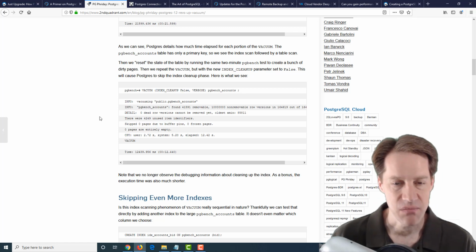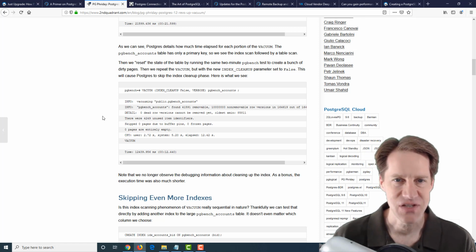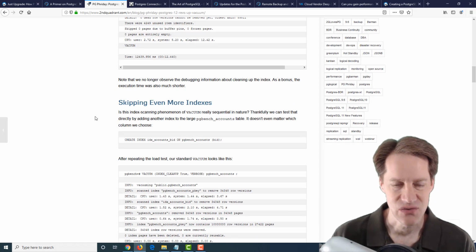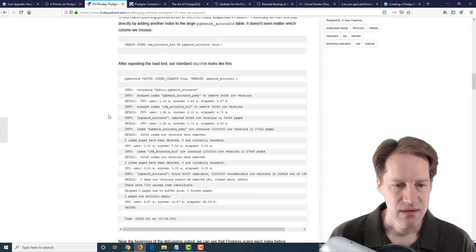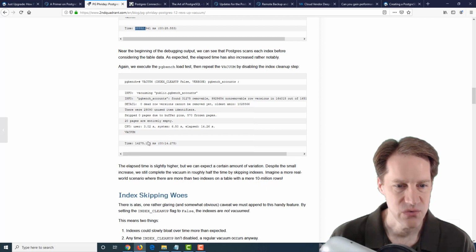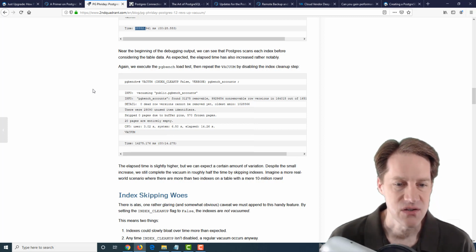So that's pretty great, you're probably thinking, but you always need to eventually vacuum the indexes, otherwise they're going to bloat. And I imagine there's issues if you are never going to vacuum those indexes. And I don't think there's a way to configure auto vacuum to ignore the index cleanup necessarily. But they have some suggestions on how to potentially do this a little bit lower down in this blog post. Now here they added another index, and you could see the time extended to 28 seconds, but with index cleanup false, it was a little bit higher, but still about half the time of vacuuming the indexes. And if you have tons of indexes on a table, I imagine the benefits could be increased.